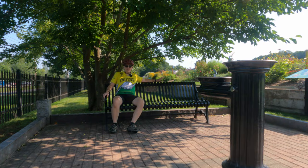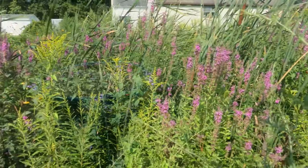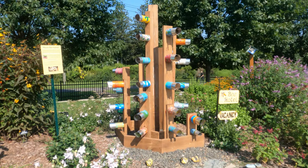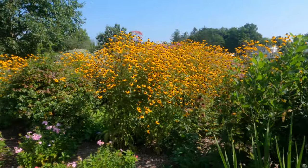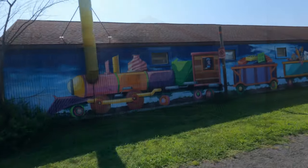Well, if you have a few minutes, I strongly suggest stopping at the Pollinator Garden here, almost at the end of the trail in Southington. It's a destination within itself. Beautiful flowers, great signs, a little bit of shade, and a water fountain. On the way back, I stopped to explore the Pollinator and Art Garden.